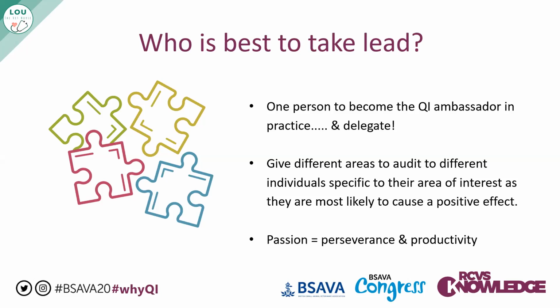If you have a nurse that's really interested in wound management, then it would be a really good idea to get them involved in setting up and monitoring and auditing the patients coming back for their post-op checks, looking at their wounds specifically and things like that. Because I do believe that if you have a passion, it really does push perseverance and also productivity. With your audits, it can be quite a lot of work to keep up, especially alongside your normal in-practice clinical role. But if you're interested in what you're looking at and reviewing, then by all means, I think you'll do much, much better.